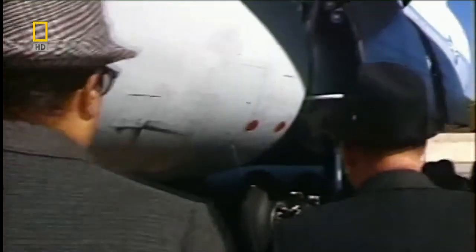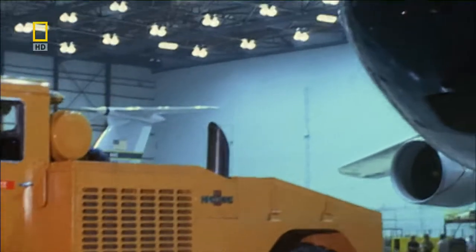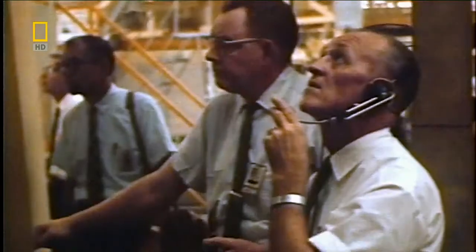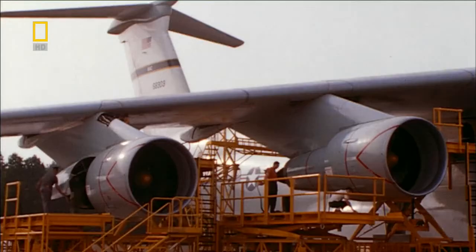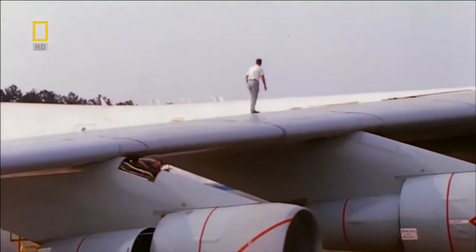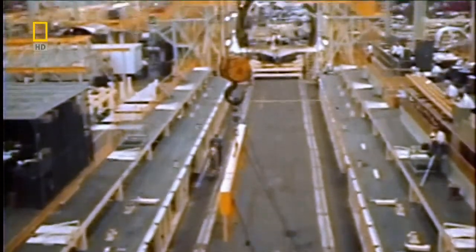In the 1960s, they began designing the world's most daring plane. It would carry dozens of troops, tons of cargo, and be able to refuel in the air. But many doubted it would ever get off the ground. Engineers knew they had 2 major challenges in getting an aircraft this big to take flight. 1, creating enough power or thrust to get the plane airborne. And 2, designing a frame strong enough to support a record-breaking payload.